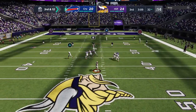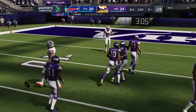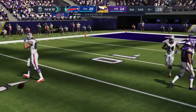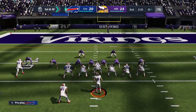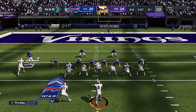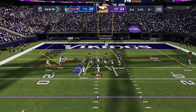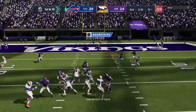Throwing on 3rd down, Romo. And he finds Seals Jones complete. And this is going to turn into another first down as the tackle is made at the Vikings' 13-yard line. That good for 19 yards as they pick up the conversion on 3rd. From the 13 now, they work on 1st and 10. Operating from the gun, Romo.